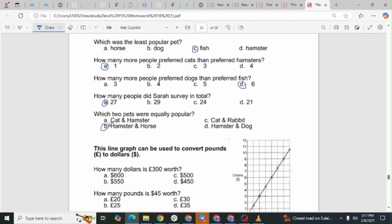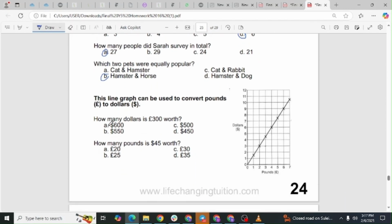Question 7. How many dollars is 300 pounds worth? From the line graph, we can see that 1 pound is equal to $1.50. Convert 300 pounds into dollars. We multiply 300 by 1.50. 300 times 1.50 equals $450. Therefore, the correct answer is choice D.